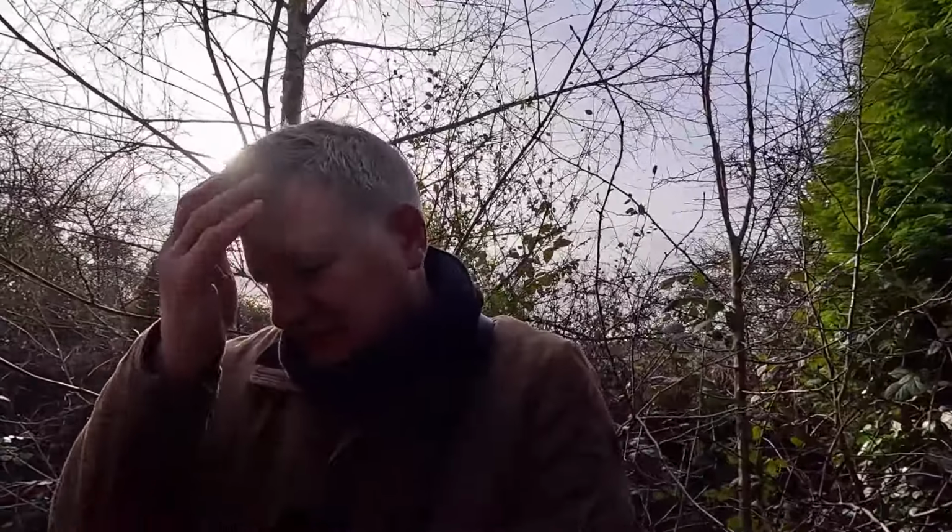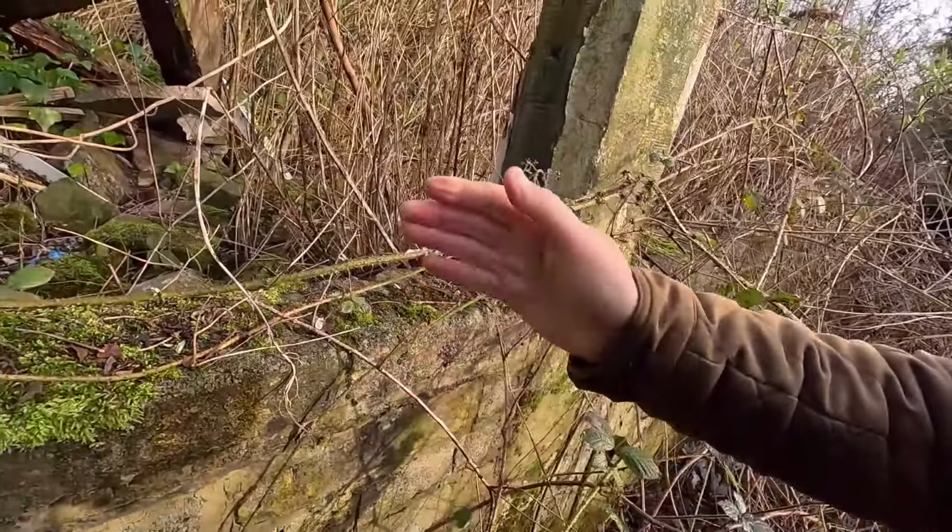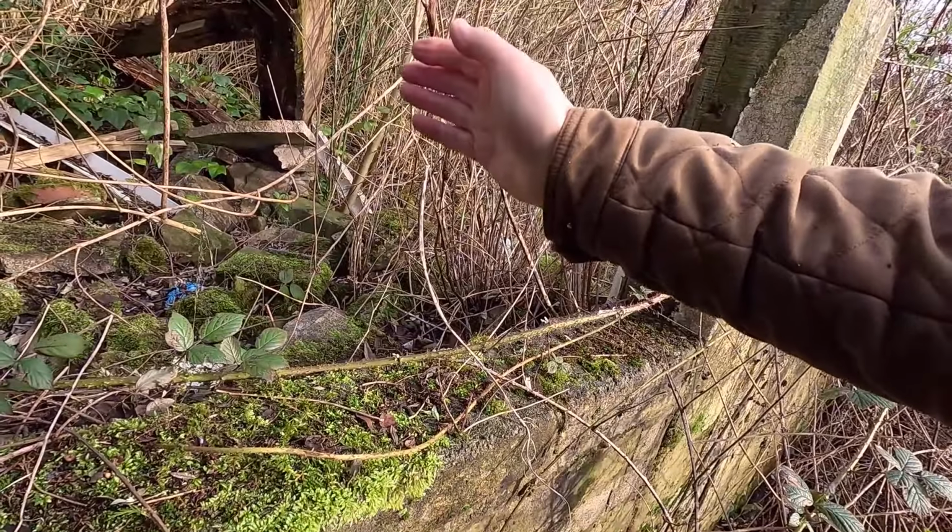Whoa, made it. Oh, I don't know how much I saw of that. But here we are, look. And there, the remains of the roof timbers as well.